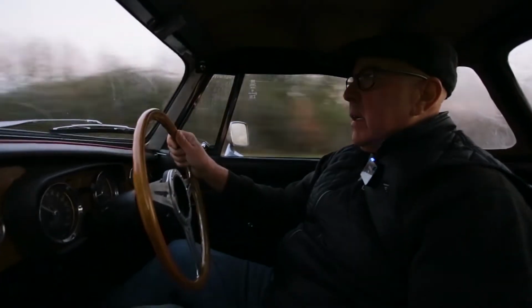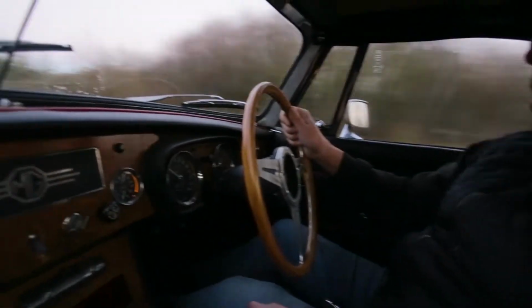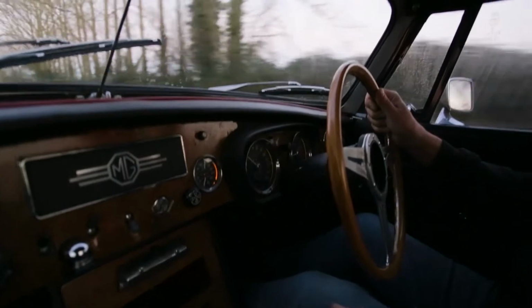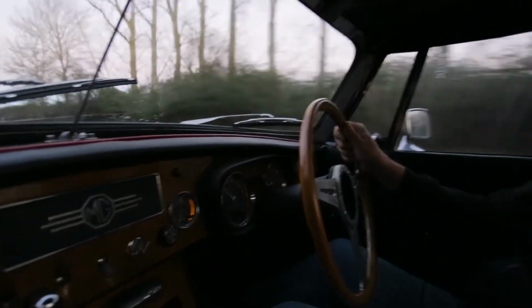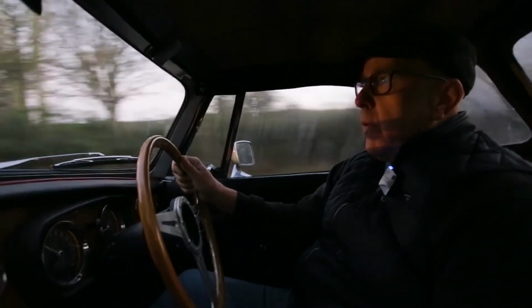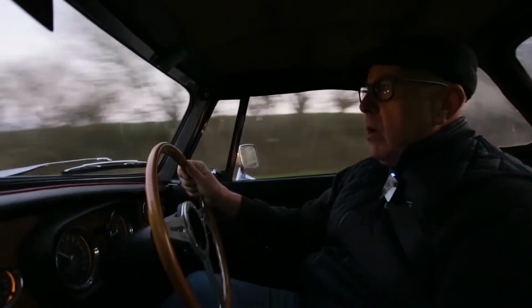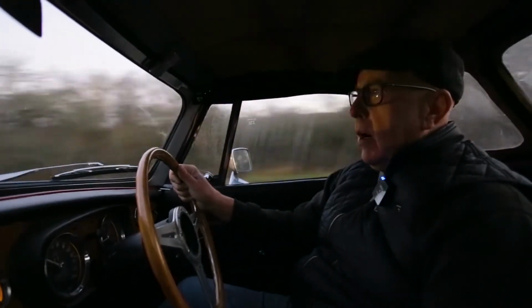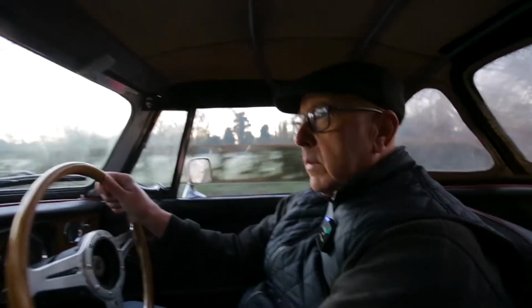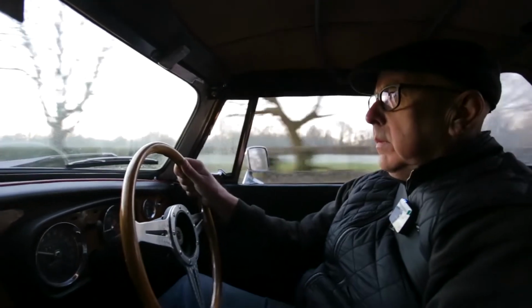The car is lovely. It's very, very responsive. The car has got a few little moans and groans at the moment, but we'll get rid of that. But certainly out on the open road, the engine, the triple carburetors, the overdrive unit, it's second to none. It really makes you feel like you're driving a high performance little classic sports car. Oh, it does sound good, doesn't it?